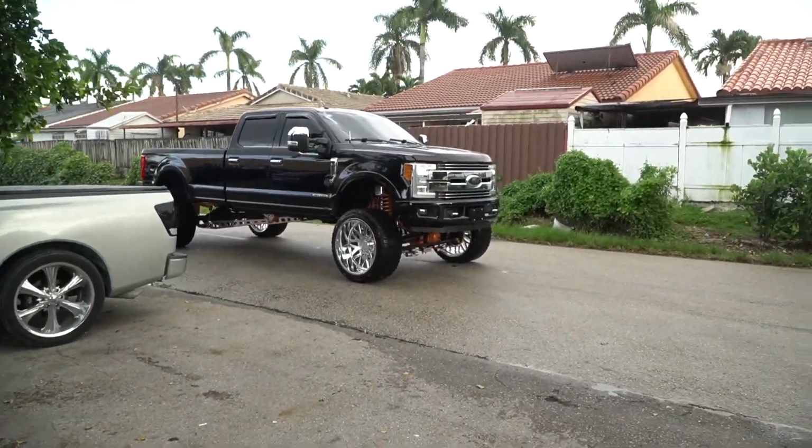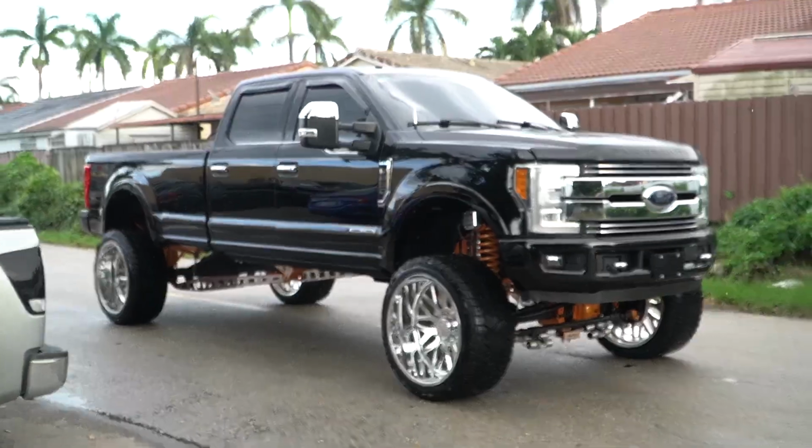Alright guys, we're at Poppy's Garage. Dude, the truck is done. So you guys just finished the orange truck. So we just got it detailed and we're gonna go get some shots, and it's raining right now, so we're gonna throw it under the roof and then you guys will see a better look at it.